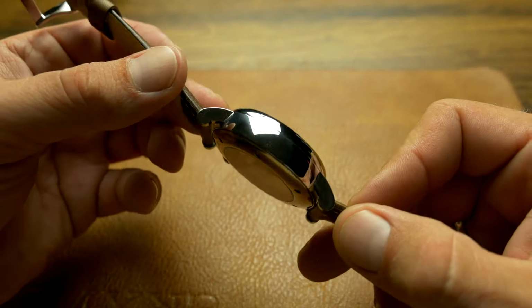The case itself is 41 millimeters by 49 point something, and I don't know the thickness, so I'm going to have it in the spec sheet, but it is slightly chunkier than this one because it's an automatic and because it's a calendar watch. Now back to that calendar function.